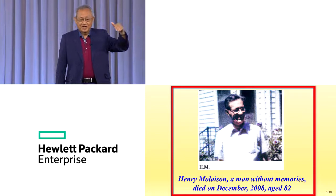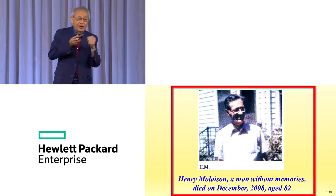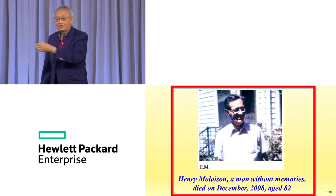Because HM, when he was young, had a bicycle accident and hurt his brain, and then he developed epilepsy. So the surgeon, in a very radical form, since the only way to save him was to operate, cut away some part where this thing was happening, and sure enough, he never had epilepsy again. But then the surgeon soon realized that he had lost something. He was being introduced to Stan 5 minutes ago, and 10 minutes later, when Stan was there, he said, "Who are you?" He lost his short-term memory.